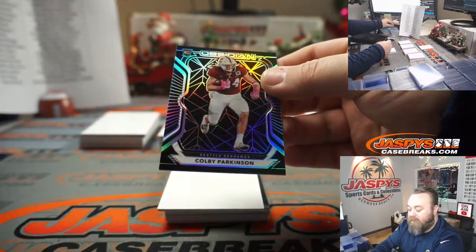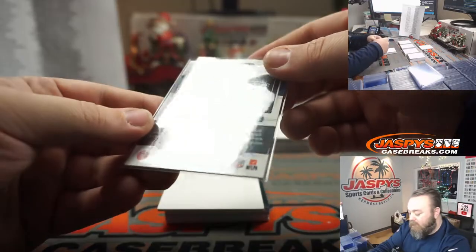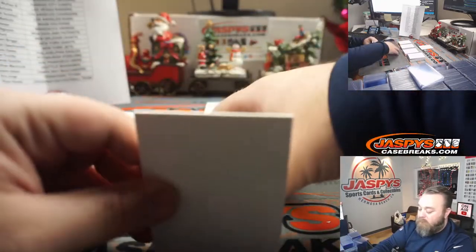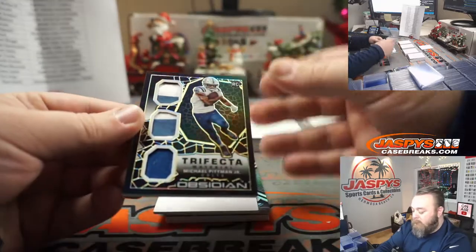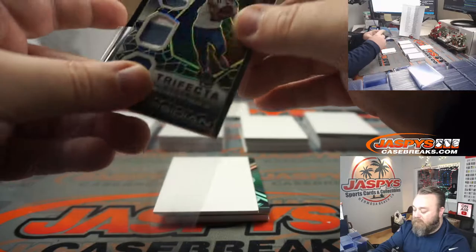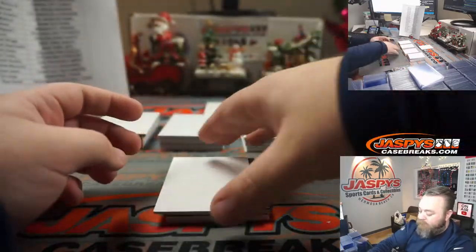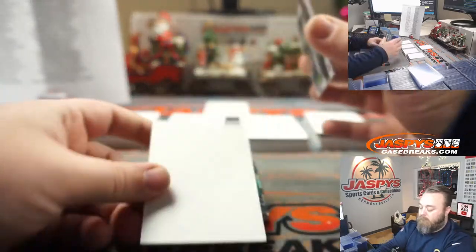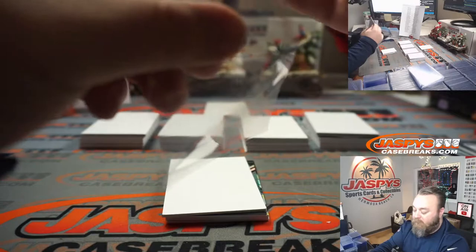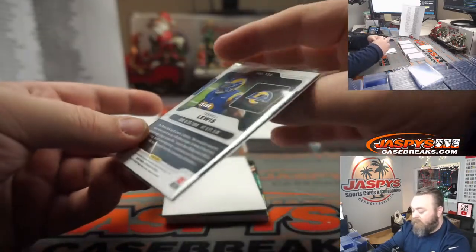Colby Parkinson for the Seahawks. Ethan Mariscak. No numbering. Trifecta Materials. Michael Pittman Jr. again for the Colts. Robert Briggs. That one's 9 out of 25. There you go. Terrell Lewis, rookie auto for the Rams. Michael Sclafini. 35 out of 50.